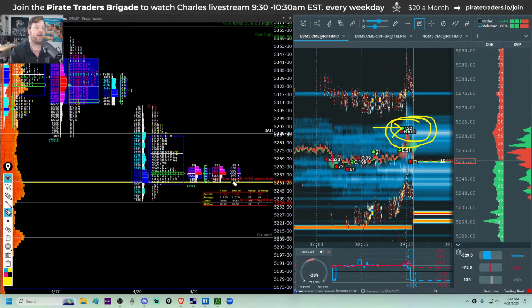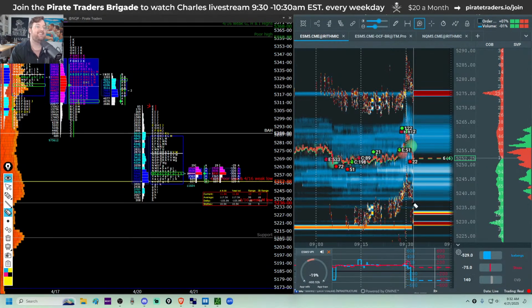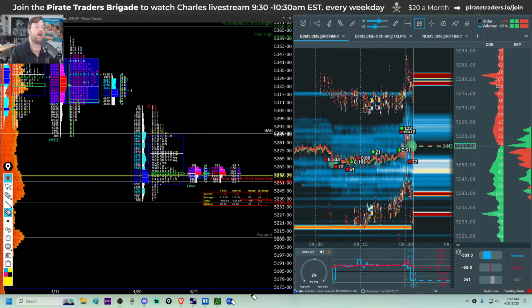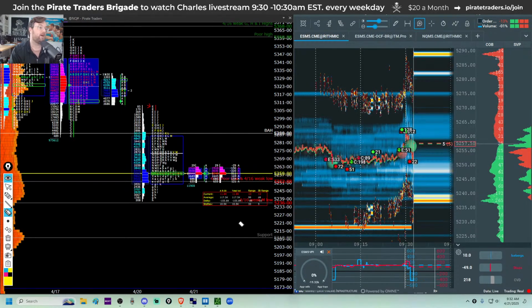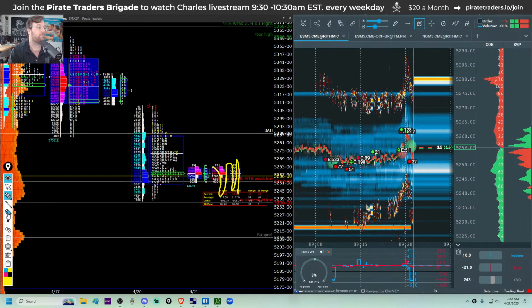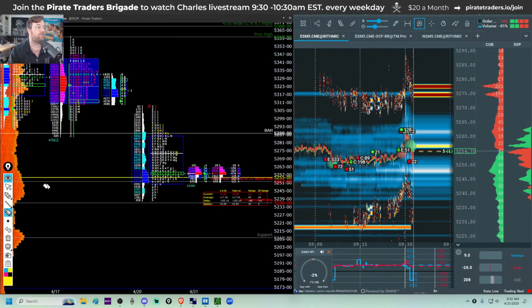Many, many times I've wanted to get short or long, didn't have the confidence, then looked at a huge number of stops getting taken out at an exact level and then thought, yeah, I can trust this trade. Okay. So as of now, I'm still looking for chop and grind. I'm looking for the market to pass through the opening price a few times while we try to figure out what the momentum is.